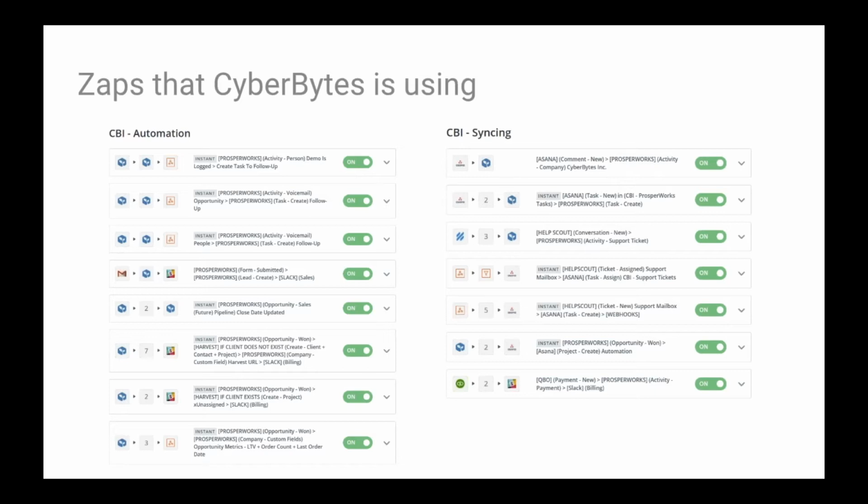And then you can use Zapier to even do more complex actions within the same software. So you can see in the top left here, there's a bunch of Zaps that have two ProsperWorks logos in it. So for example, one of them, we're actually using the action to create a task within ProsperWorks to follow up. So you call up a client, you're working on an opportunity, you leave a voicemail. So you log in there, hey, left a voicemail, they didn't answer the phone, told them I called them back.